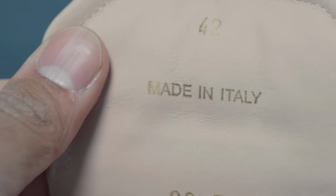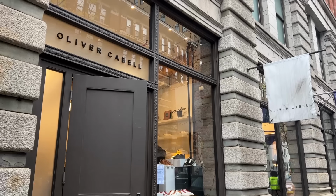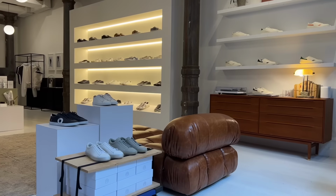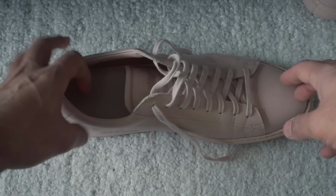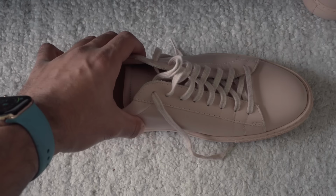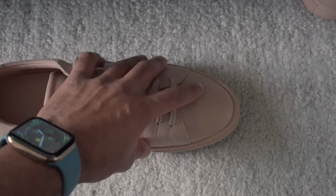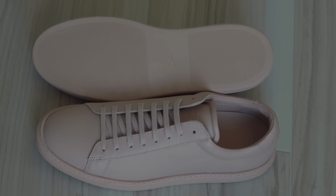There have been reports that it's even sourced from the same Italian tanneries that Common Project uses. The inner and upper is made from full-grain Italian calfskin leather and is dyed in this pinkish nude color. It's been surprisingly more versatile than I expected. The leather is stiffer than most of the others, making it slightly harder to break in, but the wider cut helps with these not making my feet hurt initially like some of the others did.